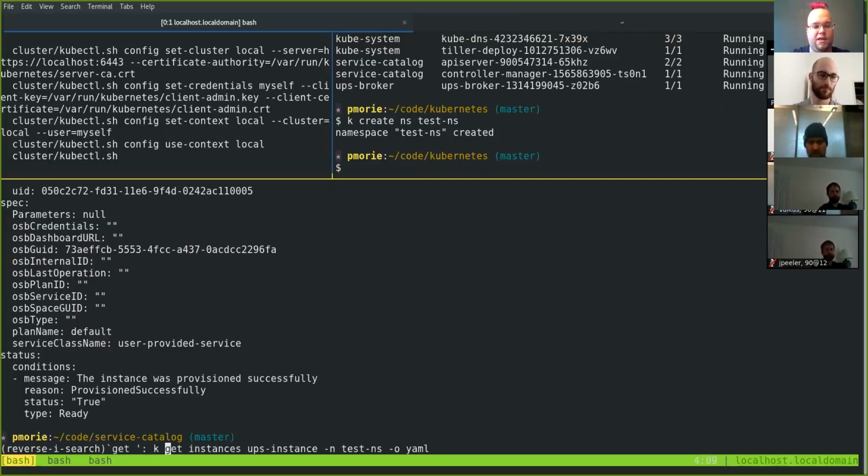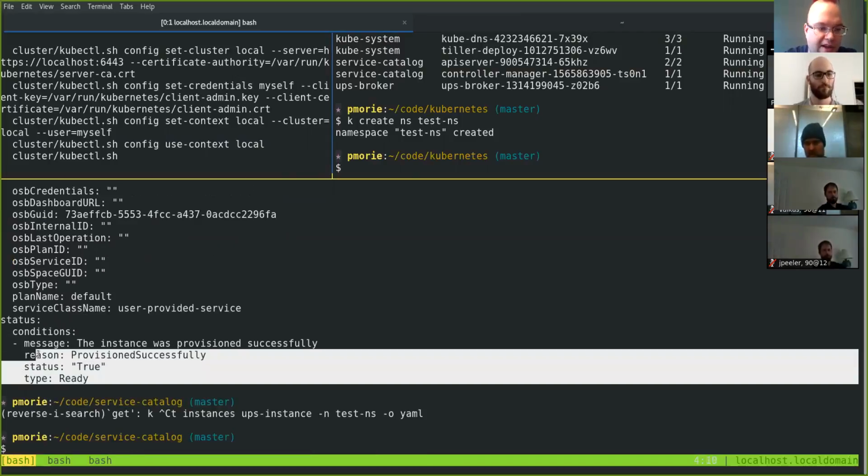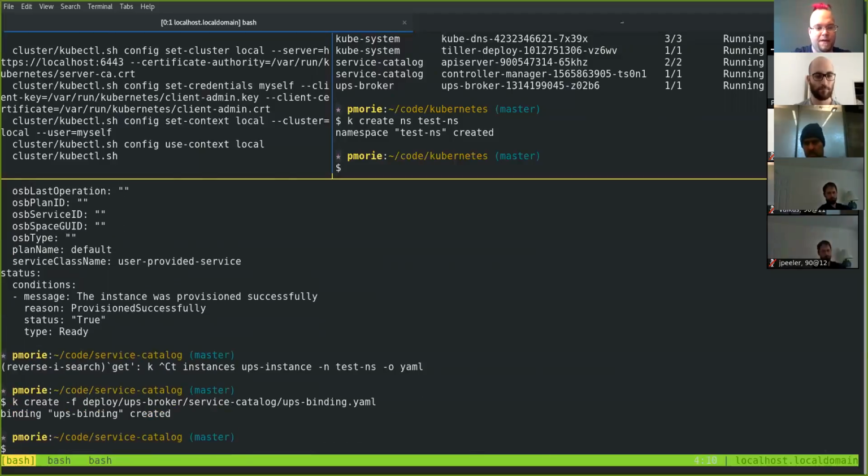So you can see we've got a ready condition on here with the true status. That's good. That means I should be able to create a binding against it. So let's check out this binding.